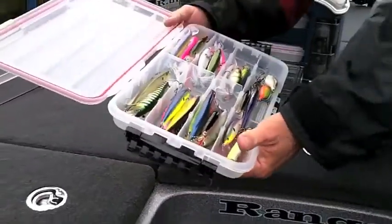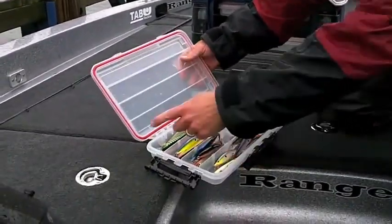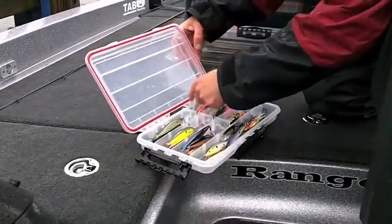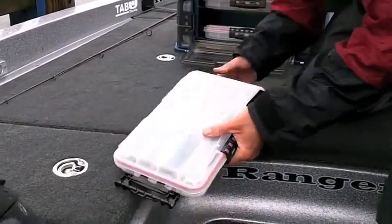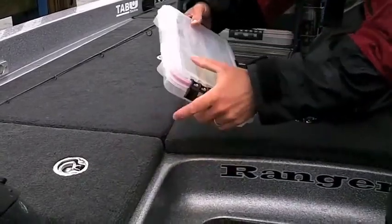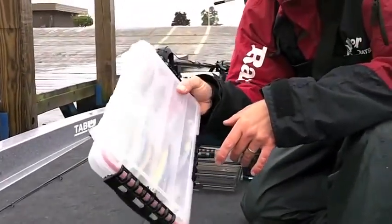Okay, and the greatest thing about this box, and this is the only kind of box I use, it's got a big waterproof gasket all the way around it, okay? And it's got 3 latches on every box that really smash the lid down and keep this box totally waterproof.